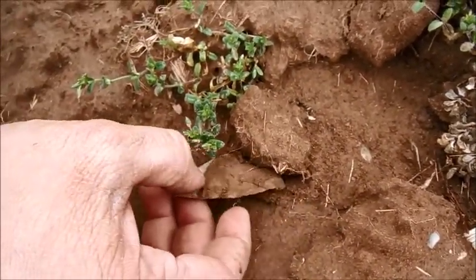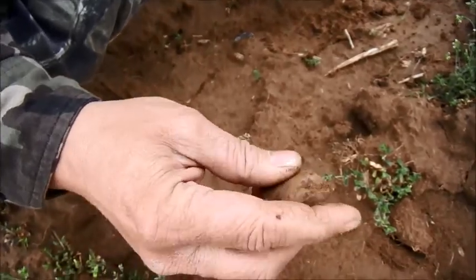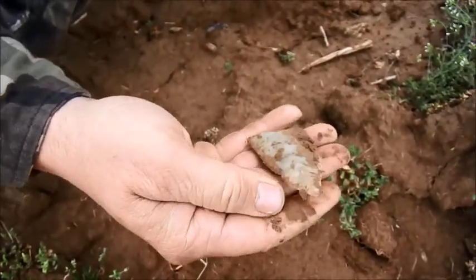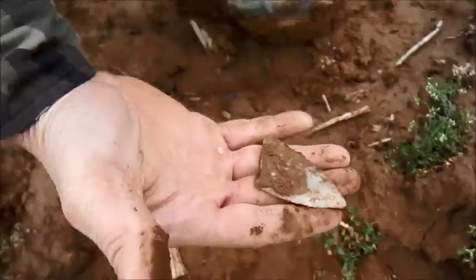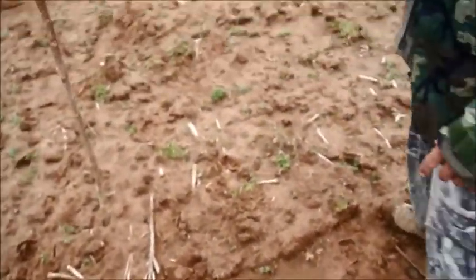Oh, it's looking good. Oh, big old tip. How big that thing would have been. Man, what a shame. Wow. Well, big old one, we tried to give you a full pull. Every piece is a find, though. We'll find something today.